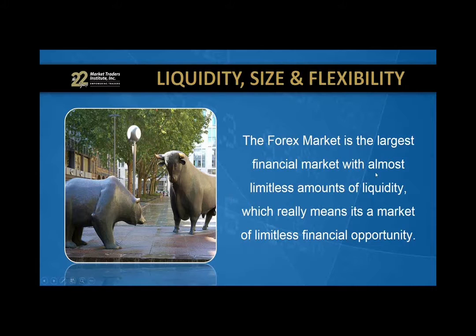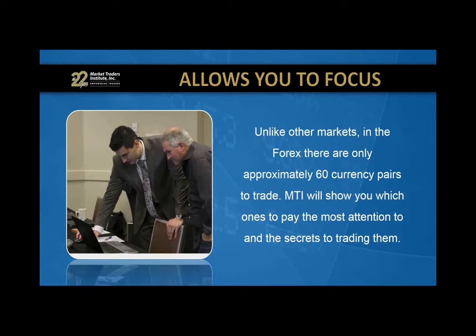A little bit about the Forex market: it is the largest financial market with almost limitless amounts of liquidity. There's over $5 trillion traded daily in this market, so there are huge opportunities to very easily get in and out of the Forex market. For those of you who are stock traders, I see a lot of you here today, you're probably already well aware that there are over 40,000 different stocks you can trade in the stock market. That's the neat thing about the market scanners: they help you narrow it down to find opportunities. But the neat thing about the Forex market is there are only about 60 different currency pairs you can trade.